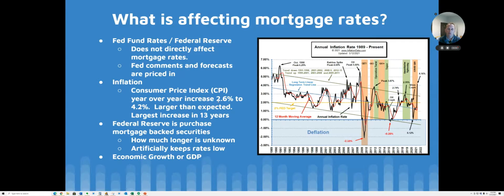And at some point, we don't know when they're going to stop doing that and rates will move up. They will taper it off. It won't be a cold turkey kind of a thing, but rates will move up because of it. The other factor into the mortgage rates is the economic growth. As the economy, housing, everything does better, or the gross domestic product, rates will move up as that happens. So I hope that gives you an idea of what's going on with rates.